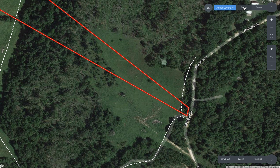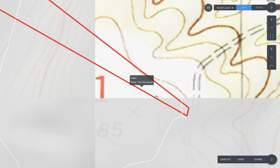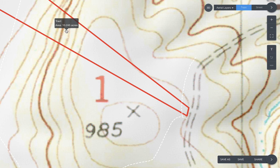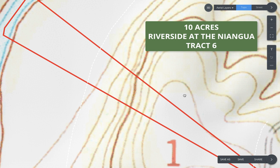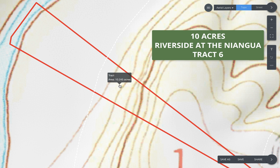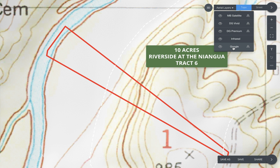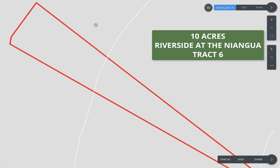Let's switch to topo here. This is all flat, all buildable. This slopes down rather steeply, which gives you a nice view off to the northwest. And then again, in this bottom area, this is flat as well. So while you could potentially build in this bottom area, that is definitely within the 100-year floodplain, being adjacent to the river like it is. So you would absolutely have to elevate your structure if you were to build there.